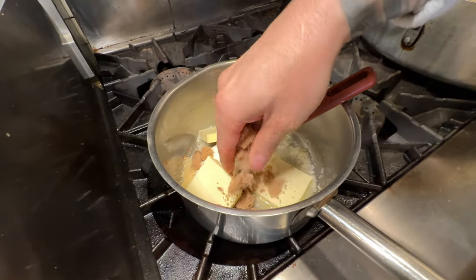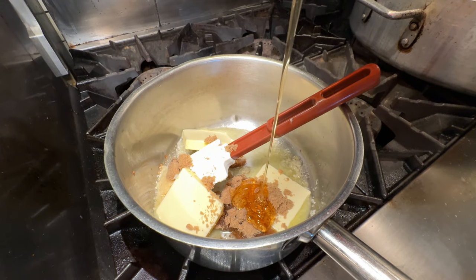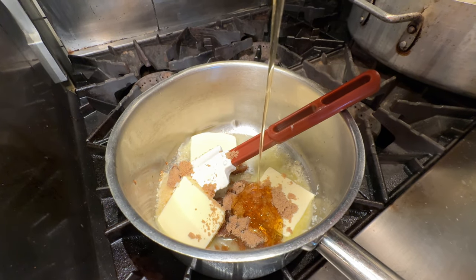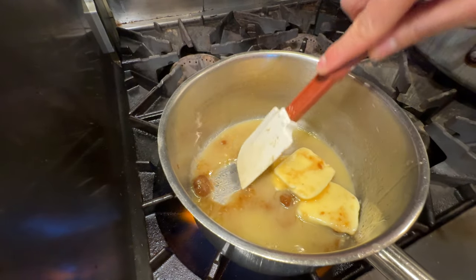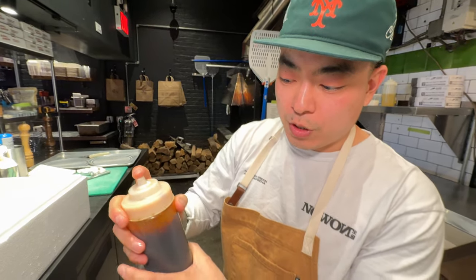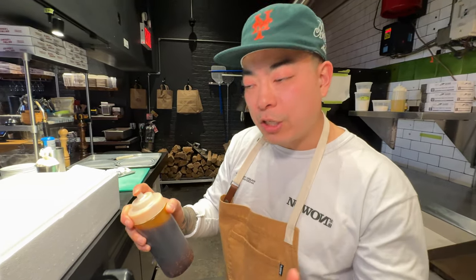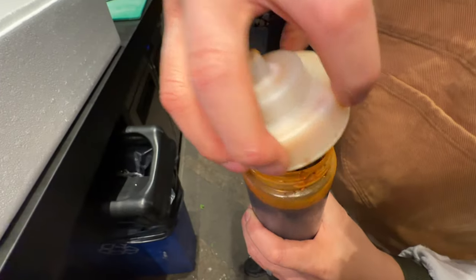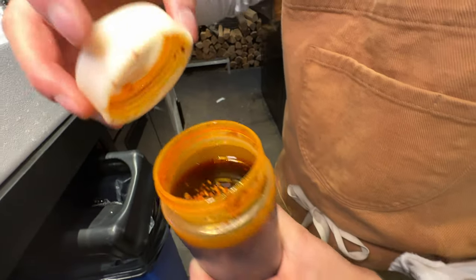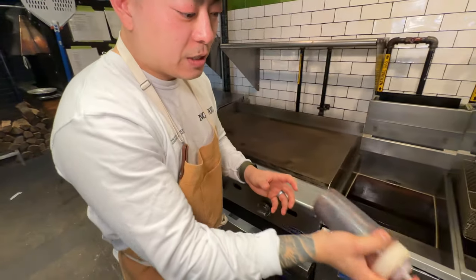Let's add some brown sugar. Let's add some honey. Just gonna let it come up slowly just until the sugar dissolves and the butter melts. Let's add some chili oil. This chili oil was made with roasting scallion, onion, ginger, four different types of dried chilies, Korean chili, chili flakes, chili peppers. There's a touch of Sichuan peppercorn and some star anise and some cinnamon in there. There's also sesame seeds. We make this in-house and we're gonna add some of this to our honey butter.